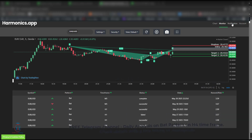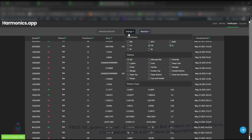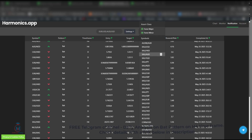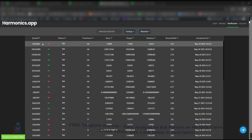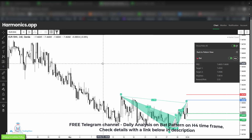Remember, there is a notification tab. This means that which you select here inside the settings, which means time frame, which pattern, and then here inside the watch list, which symbol you pick, you will receive notification on the Telegram. If you have activated the Telegram, you will receive a link with, for example, let's take this one example, this bearish bad pattern on the 4-hour time frame. It will be sent to the Telegram whenever it is detected. You get the link. When you click the link, it will open the chart with this pattern, so you can also make the analysis further on.